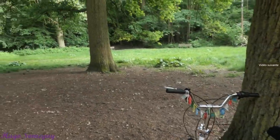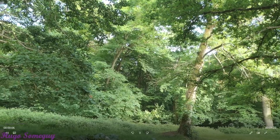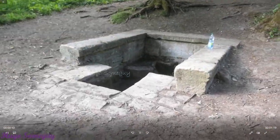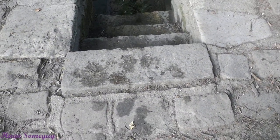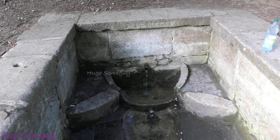So the woman told me that the water is very drinkable. It's like source water. So let's try this. Pretty big block.